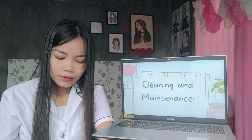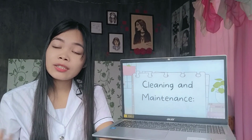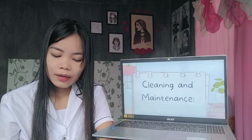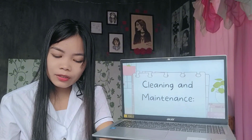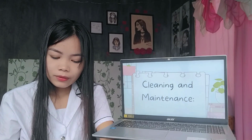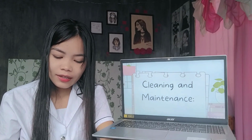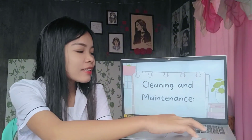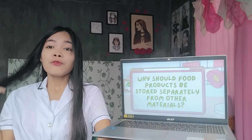So next, we also have promoting responsible practices. For example, the rotten or expired products, you will properly recycle, such as plastics or containers or papers. It is also important in our environment, like the responsible disposal of your materials. Okay, so I hope you understand.